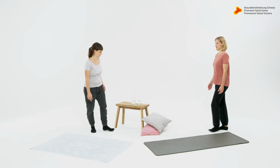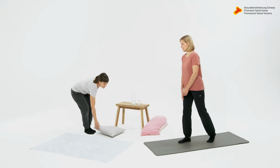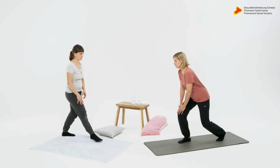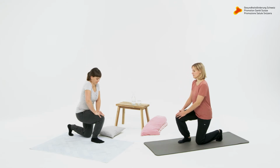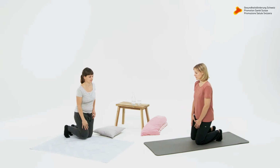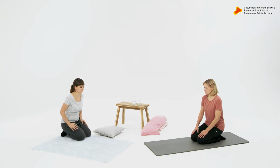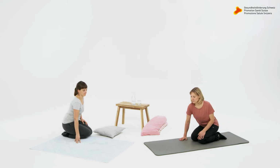Get down on your knees, taking care to protect your back. To do this, put your hands on your right knee. Bend your left knee slowly until it reaches the floor. Carefully follow with the right knee. From this kneeling position, place your buttocks on the floor to the right of your feet.